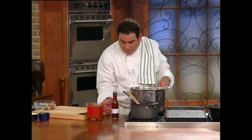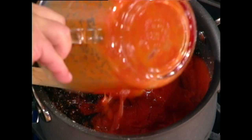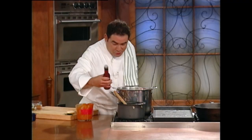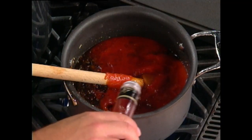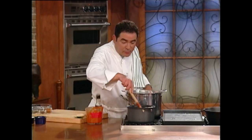And then, of course, a little bit of tomato product or sauce or ketchup or a combination. And then I've got this red wine vinegar, little concentrate, just a little bit. You need some acidity in there. You can't have all pepper, all sweetness. You've got to have a little acidity. So we're going to bring this up and let this simmer a little bit.